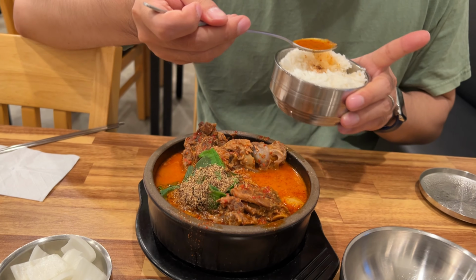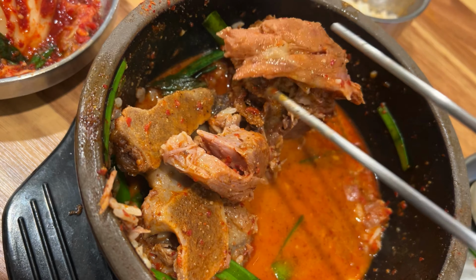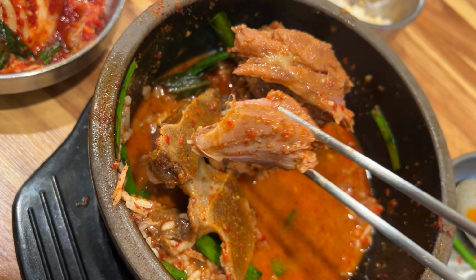The stew is made by simmering pork bones for a long time, making the meat very tender, which I loved. A bowl of rice comes with the stew, but we ended up ordering extra rice because there was so much stew and we were hungry.